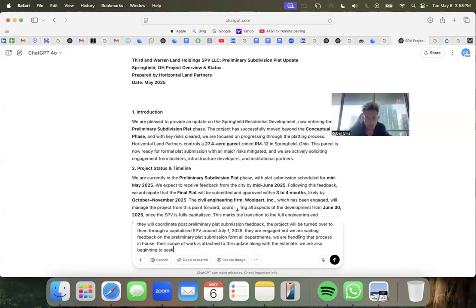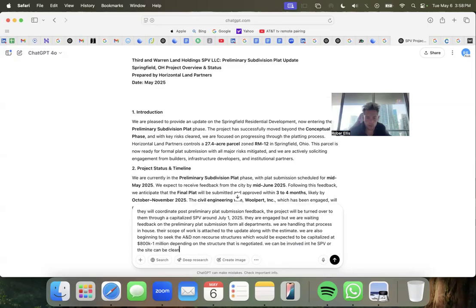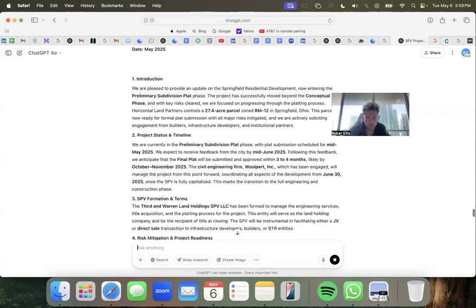We are also beginning to seek the non-recourse structures, which would be expected to be capitalized at 800K to 1 million, depending on the structure that is negotiated. We can be involved in the SPV, or the site can be clean purchased. But I'd talk about the initial terms, non-recourse, and the basic low basis of this site. Okay.